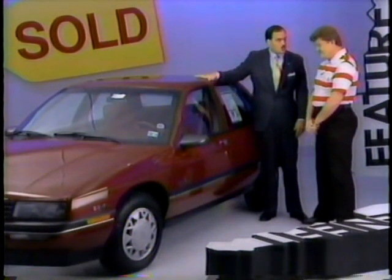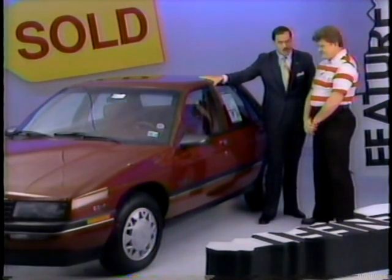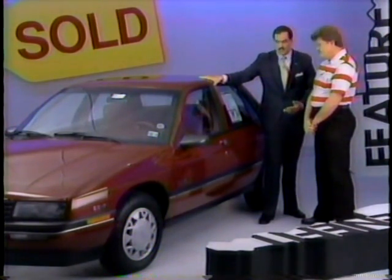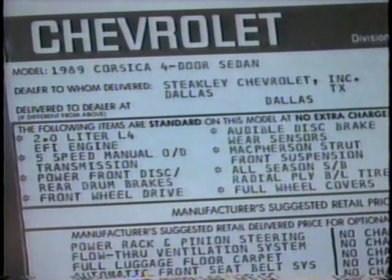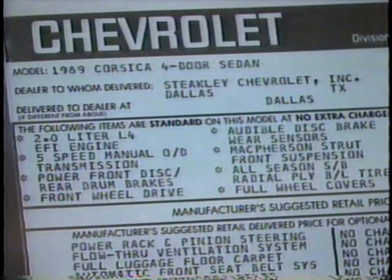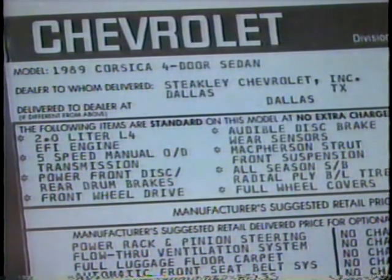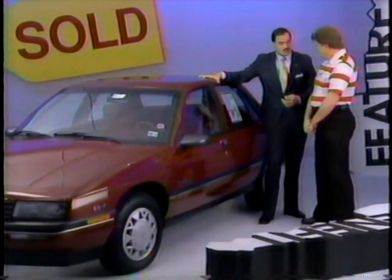Larry, this is the four-door Corsica model you were asking me about. Is this the right color for you? Yes, it is. It's what I was looking for. Great. It also comes in two other models, the LTZ sedan and the hatchback sedan. This base model, which I'm showing you now, has a base list price of $9,985 and comes standard with features such as power steering, power front wheel disc and rear wheel drum brakes. A 2-liter electronically fuel-injected 4-cylinder engine is teamed with a very smooth shifting 5-speed German-designed hydraulic manual transmission.